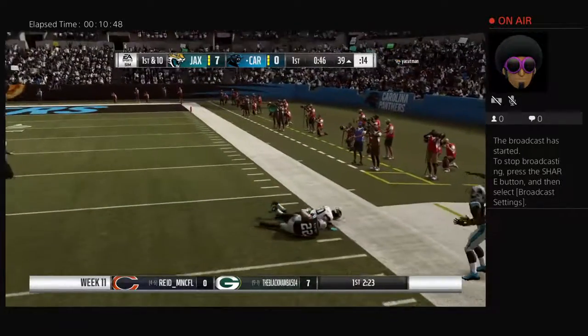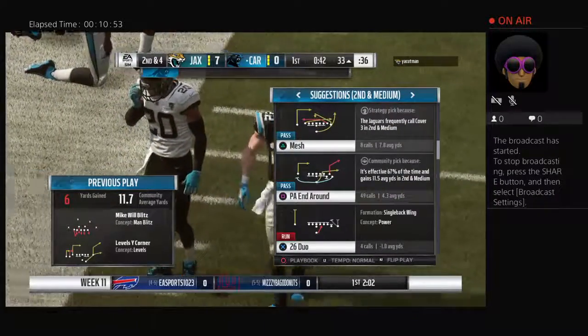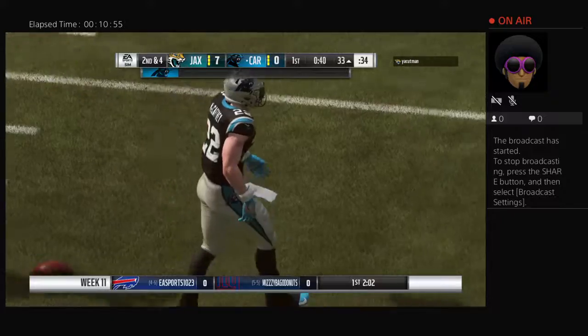He'll drop it off to McCaffrey. And he's going to get it down to the 33-yard line here. Give him 6 on the play, and it'll be a 2nd down.